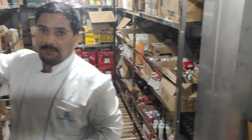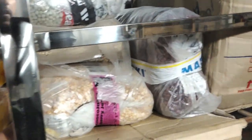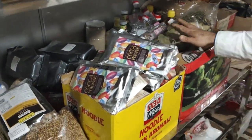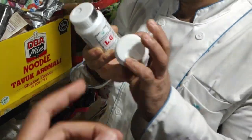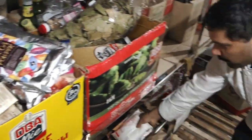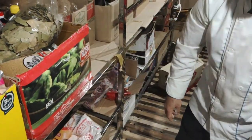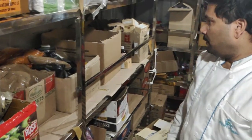So this is a room with normal temperature. This is dry. Dried pulses, dal, dry items and everything is over here. All kidney beans, all masala, these spices are over here. Hing and all dal, and rice flour. So how many months of provision is this? One month. Okay, it's one month only.